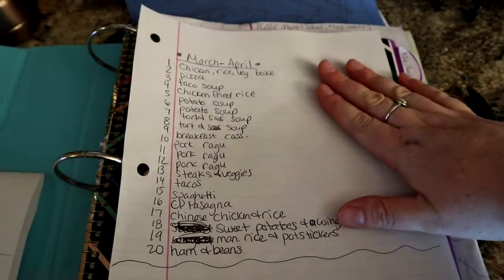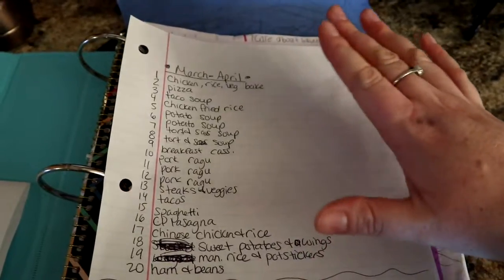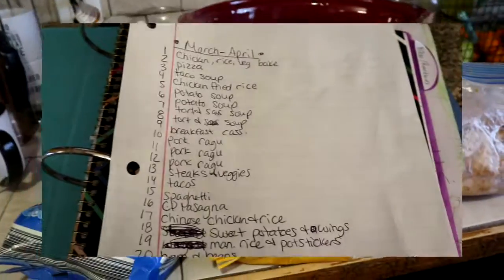So I just wanted to show you guys what I had planned and why I'm doing the challenge. I just spent a lot already this month, and I have a ton of dinners. My freezer is full, so we're going to get through some of these before we do another, you guys.